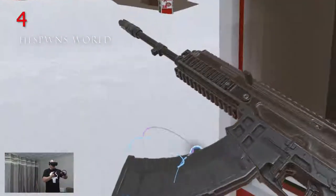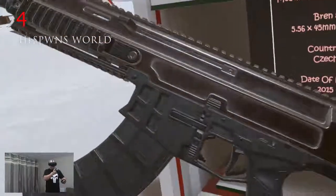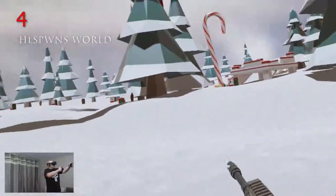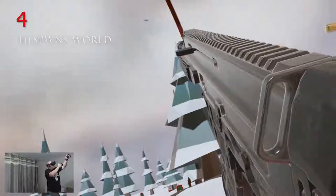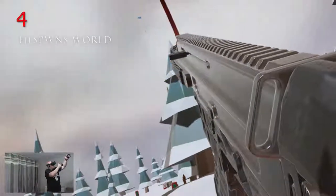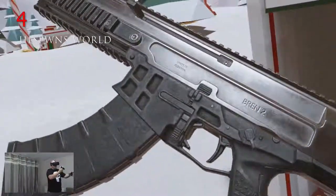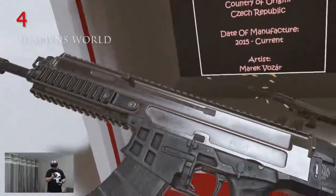Pop this into there. Chamber the first one up. Fire selector is there. Single shot by the look of it. No iron sights on this. Can I get it? No. I'm not hitting anything. Let's just knock that into auto. Ooh, lovely little piece that.